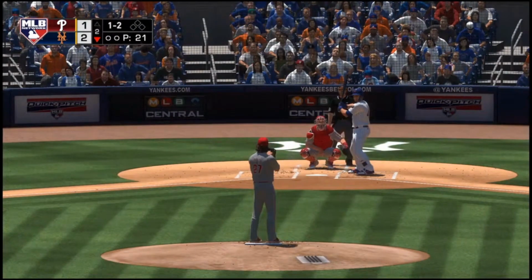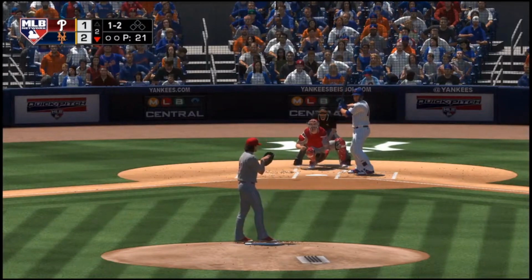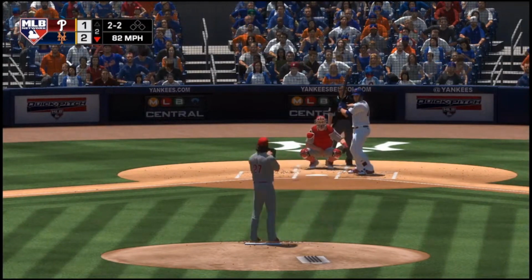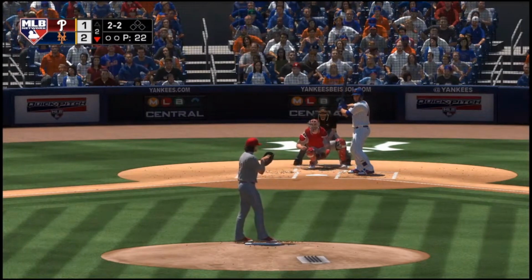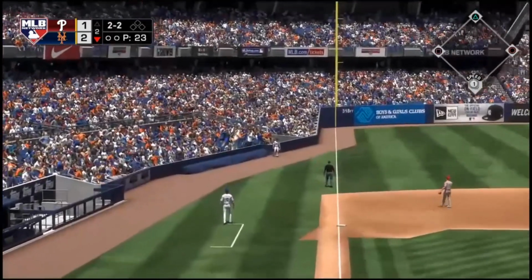Still hanging with him. Another good swing to keep it going. Another 1-2 delivery. Tough pitch to lay off there, but he did, and it's even up at 2-2. Still even at 2-2.